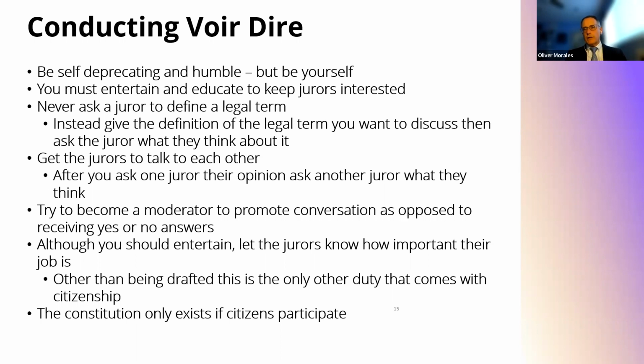Smith's opinion regarding this. What do you think about that? Then Miss Jones says something which may be a little bit different than what Mr. Smith said. And then from there you go, Mr. Whatever, Mr. Troy, what do you think of what Mr. Smith and Mr. Jones said? And then you become the moderator of the conversation.